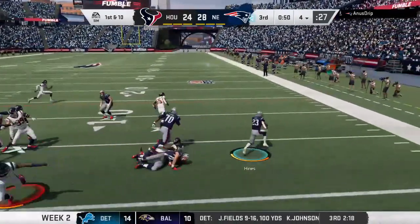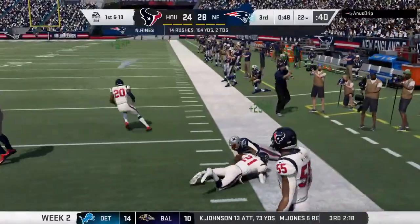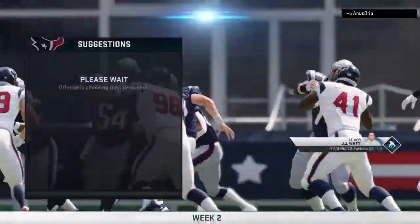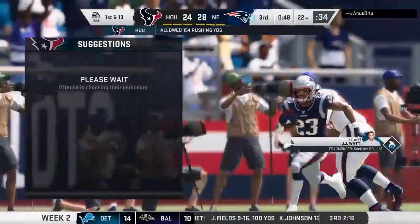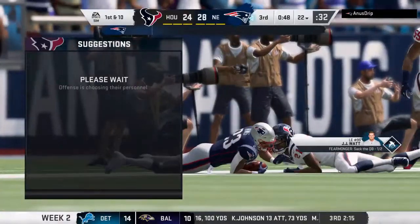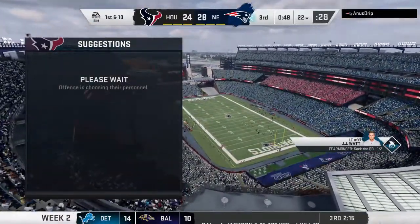Here's a handoff to Hines to begin the drive. 18 big yards on that one, and a New England first down. And he continues to pile up the yardage. That puts him over 150 now. And this defense has really had its problems trying to keep him contained. 1st and 10 at the 22-yard line.